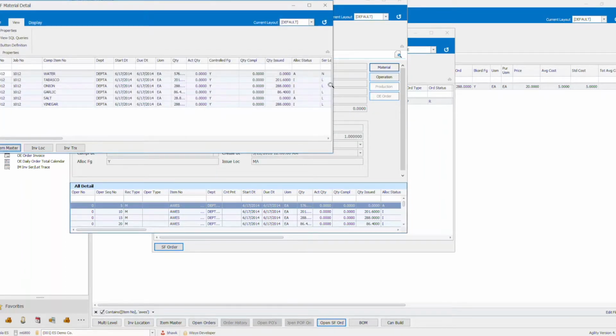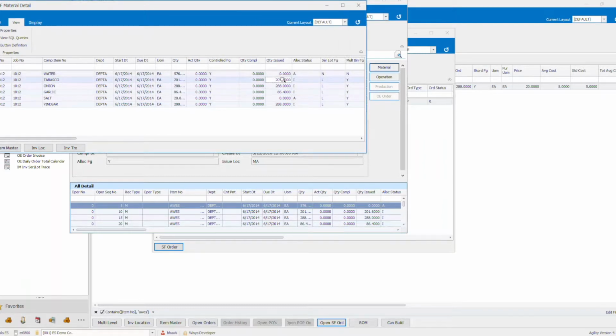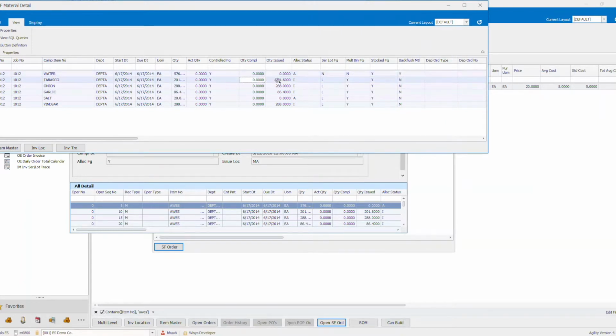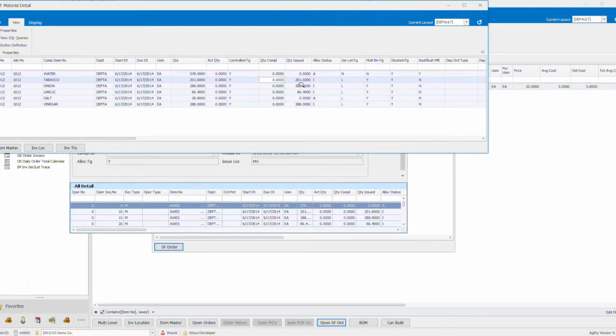Getting ready for today's presentation, I went ahead and did some issuing. My water is backflushed. Here's the backflush flag over here. So you can see that water is backflushed. I've actually issued my quantities here. I've already done the issuing. I was short on salt, so I couldn't issue the salt. So let's go ahead and do the issue now.